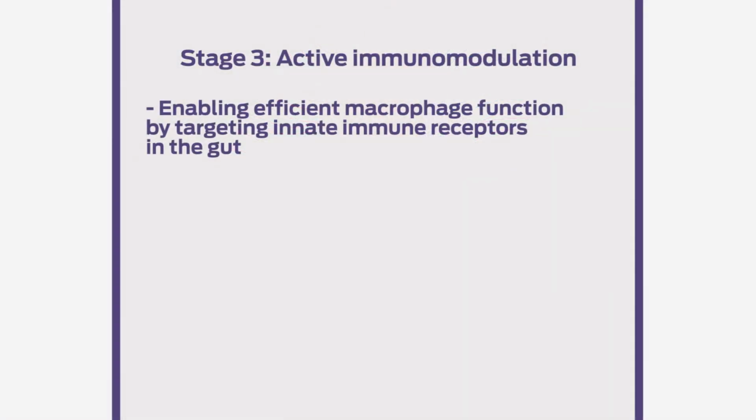Stage 3 is where we start getting into much more interesting interactions between nutrition and the immune system. This is where we talk about active immunomodulation, and the goal here is to enable efficient macrophage function. As we saw, deficiency in macrophage function seems to be the common reason why you have a lowered immune response in younger animals, older animals, or animals that are stressed.